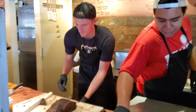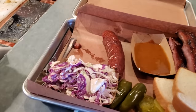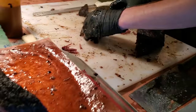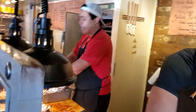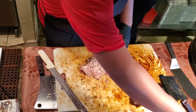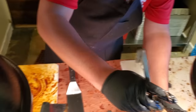So we're going to get a combo sampler here. We got some ribs, some sausage, a few sides, and that beautiful brisket right here. We're going to get a fatty and a lean, a little bit of both. Turkey breast? You want turkey breast? Okay, we'll order some turkey breast, a couple of sizes. All right, wonderful. There's the pork, right? We have pork here. You guys have a tangy sauce, a signature sauce.